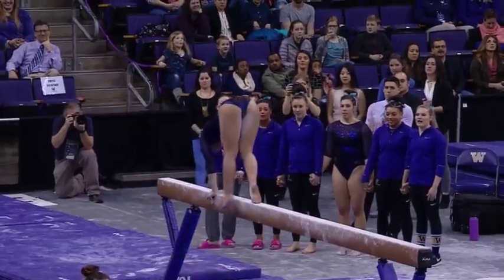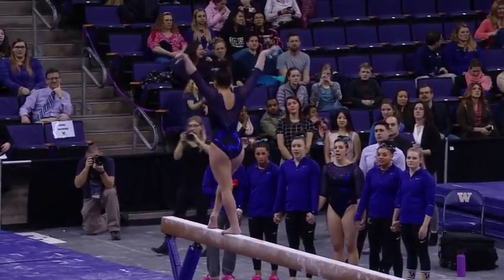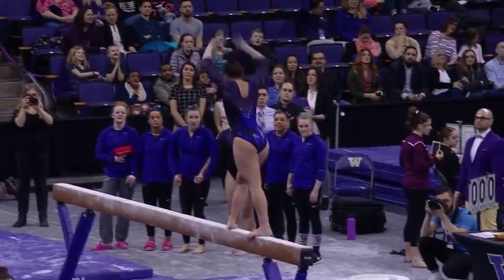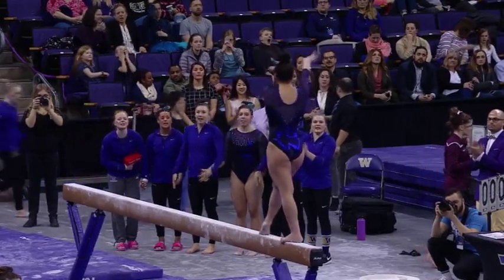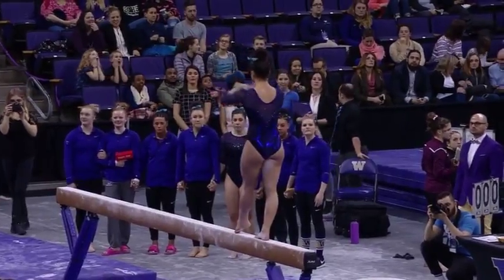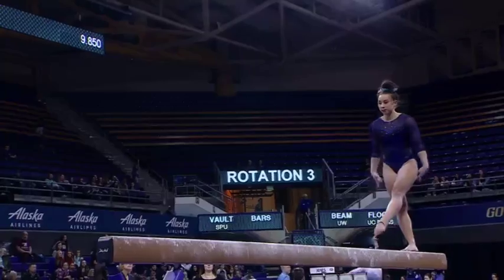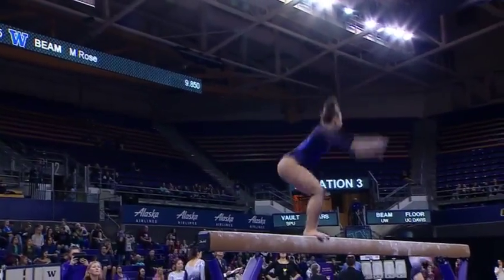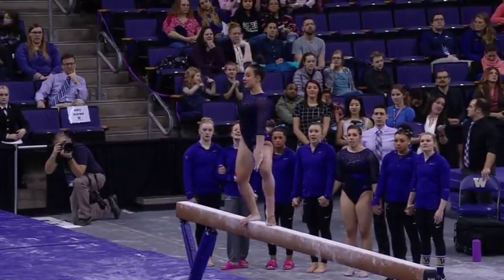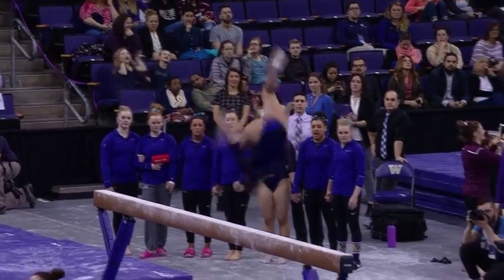The NCAA championships. Gets great height on her flight series here. Nicely done. Leg not quite at 180 on both of those leaps. Mallory Rose starts off with a 985. Front toss.